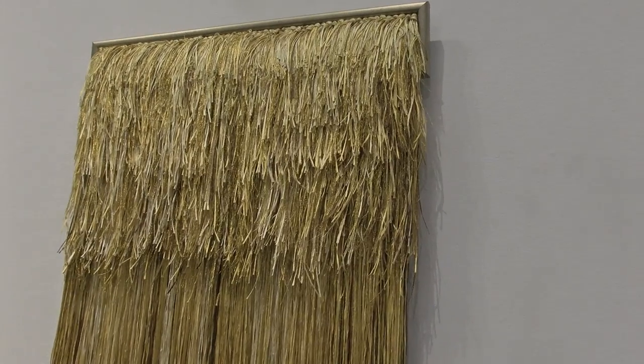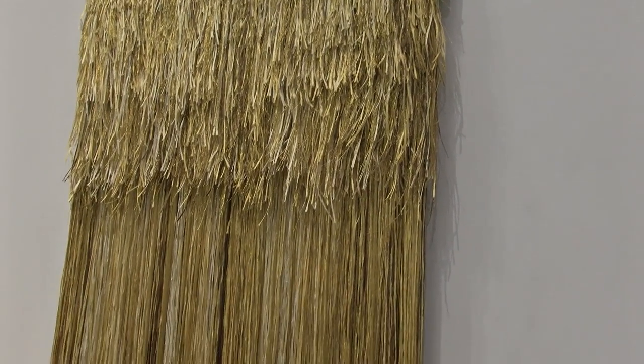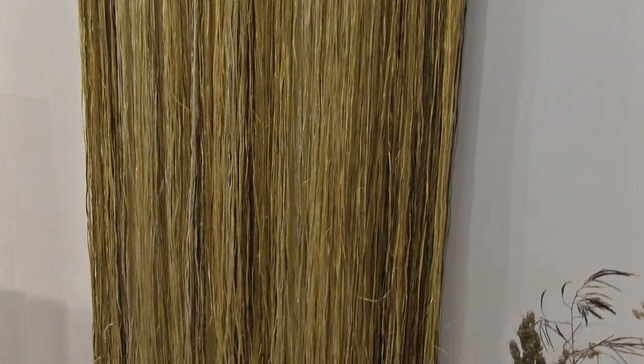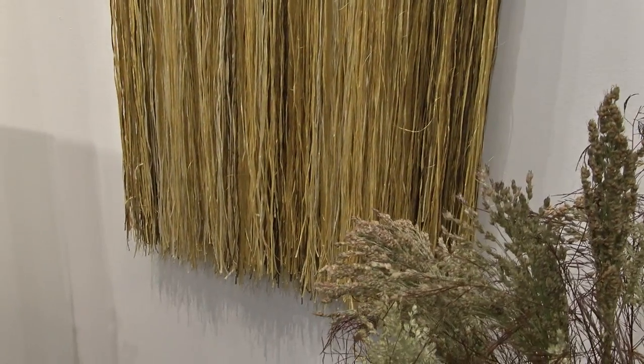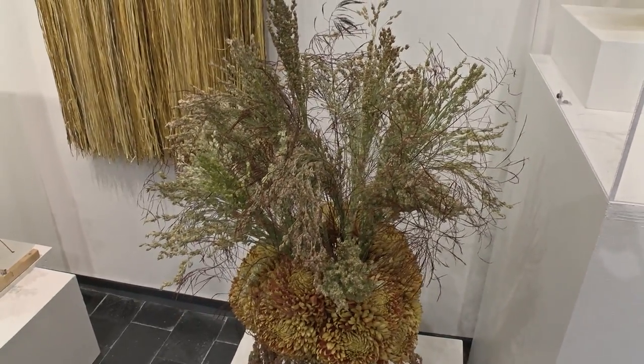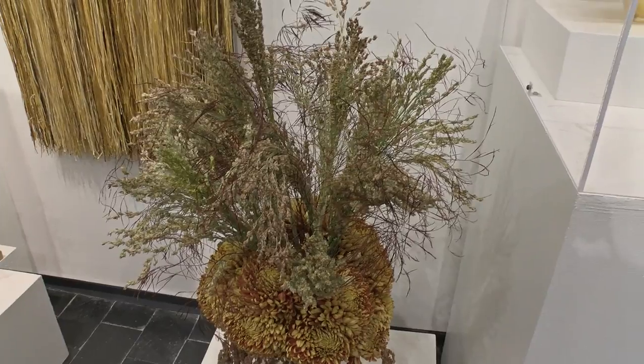Pretty neat. It's kind of free-forming. Everybody kind of wants to touch it because it looks so soft, but you can't touch it, so we don't know if it's soft or not. You can experience the art, but no touch. Got it.